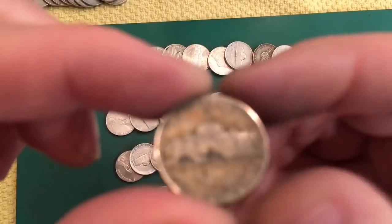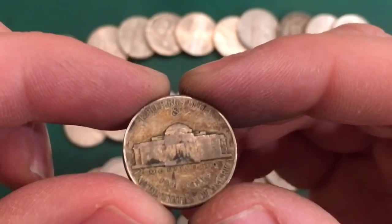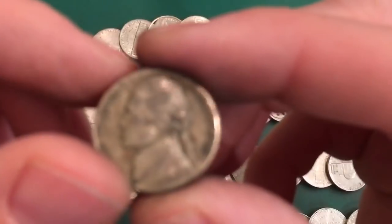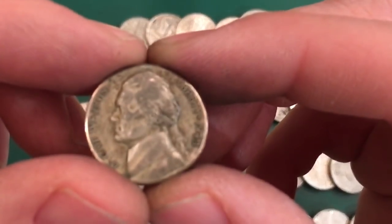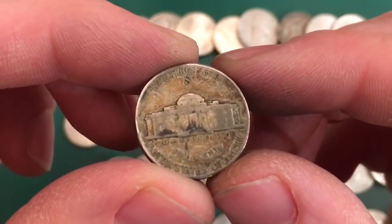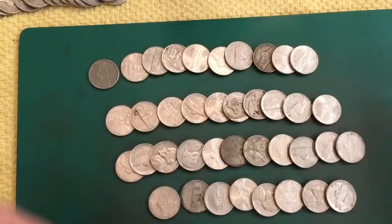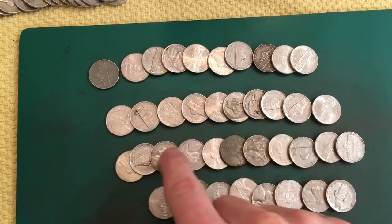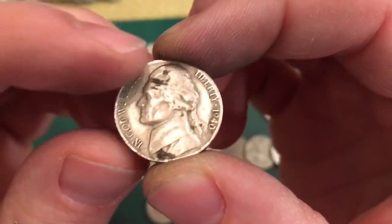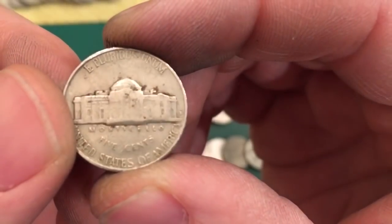And that is a mint mark. Let's see, what do we got here? An S mint mark. So that makes number 2 for box number 3. Let's check out the date. A 1943 San Francisco. So that is the second silver out of box number 3. And I saw a couple of other old ones in here. Thought I did. Here's one. Got a 1940. Looks like a San Francisco mint mark there.